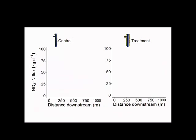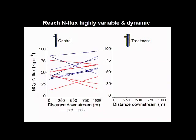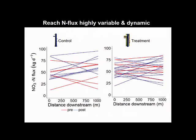I'm going to show you what these raw data look like. So we've got the control waterway on the left and the treatment waterway on the right. Distance is the x-axis and flux is the y-axis. So this is all of the sampling periods for the control waterway. The control waterway was really useful to capture this noise, actually. So it was extremely variable. Flux was sometimes increasing, sometimes decreasing. And we saw the same pattern in the treatment waterway as well.